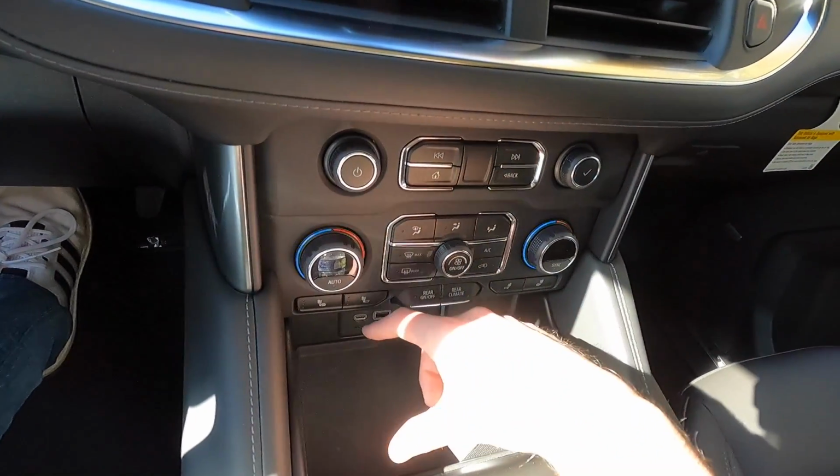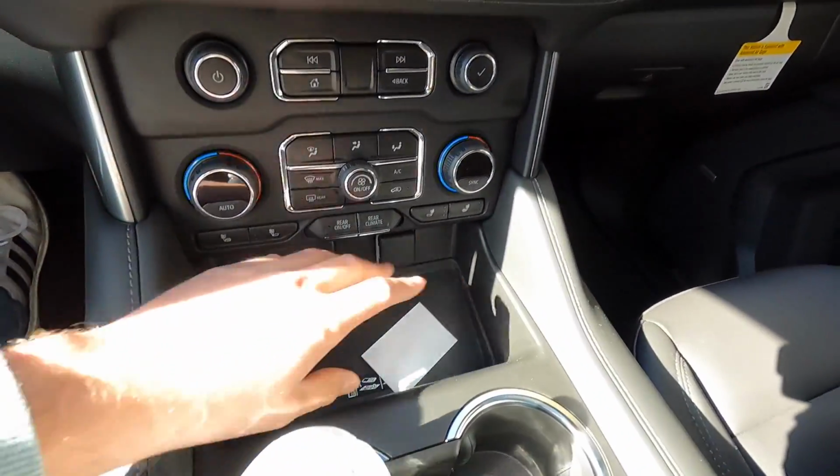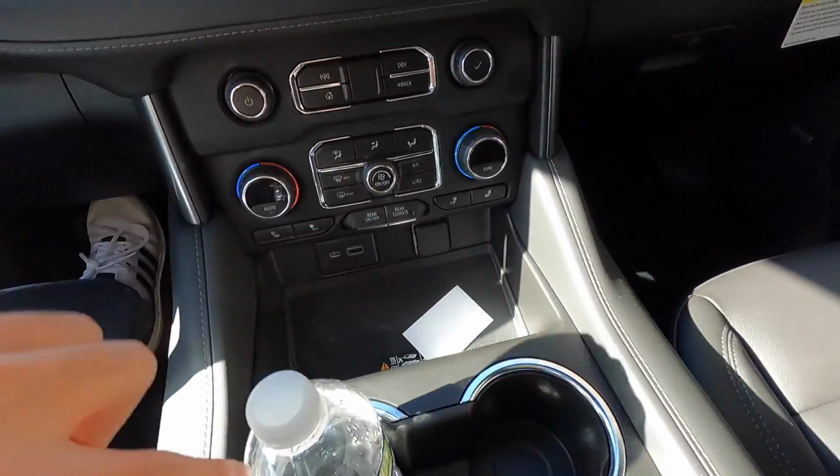You don't got to worry about your wireless charging pad being a little bit too small, because it's not. It's actually pretty big, and I'll put a Deer Park water bottle in there again for size reference, just like that. 2 cup holders right here.